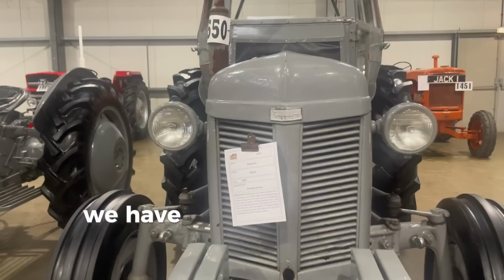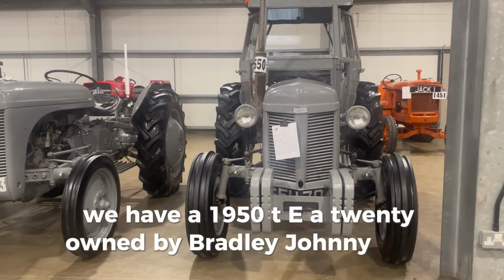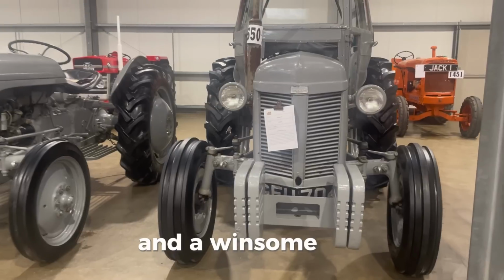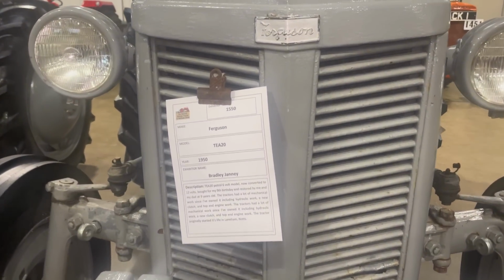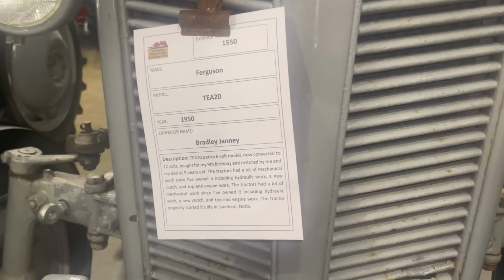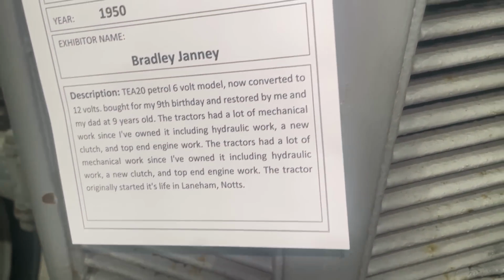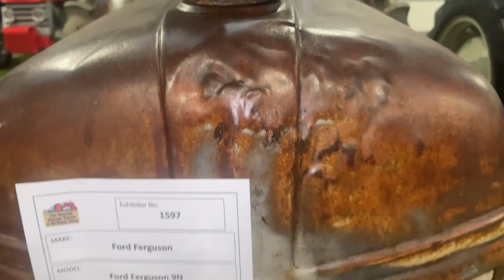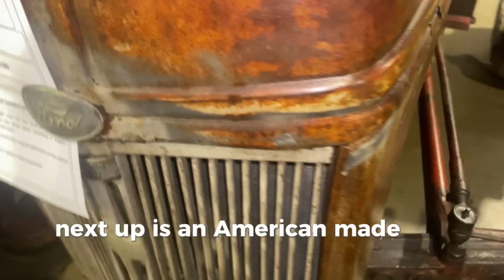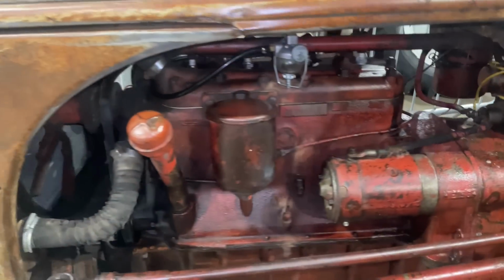Next, we have a 1950 TEA-20 owned by Bradley Johnny with front weights. Next up is an American-made 1946 Ford Ferguson 2N.